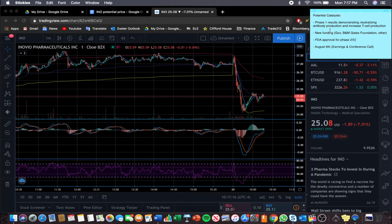So once again, it's all returning back to the phase 1 results in the peer-reviewed journal. Once all that's out, once that's tested, then we could hopefully move on to phase 2, 3, and that will of course shoot up the price. But on the bigger note, help us get closer to a coronavirus vaccine.